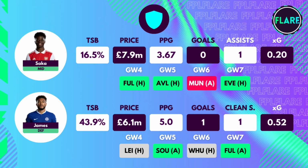I can see the frustration with Chelsea conceding 3 away to Leeds, but next up they face Leicester, Southampton, West Ham and Fulham, which I do think are 4 fixtures worth targeting with that Chelsea defence.